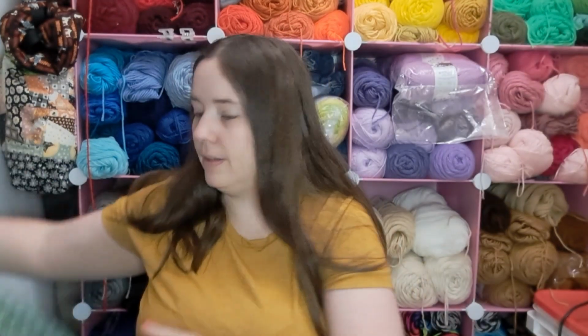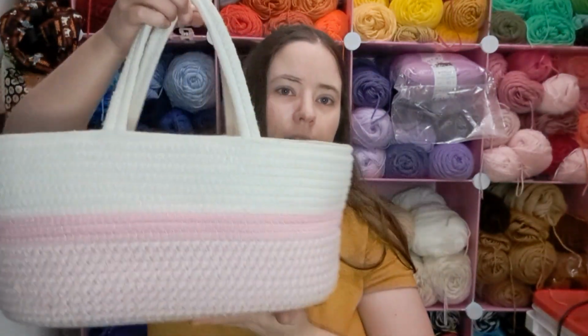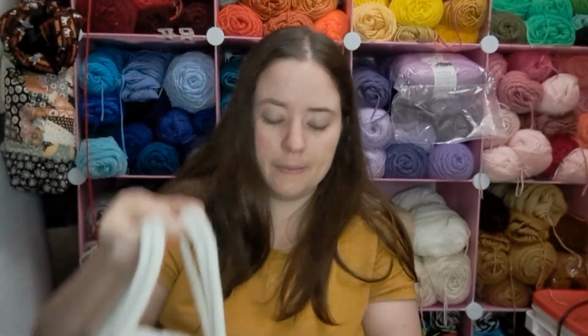So I will insert a better picture of that. Okay, that's all my finished objects this week. I think that's pretty good. So I got, what, 3 amigurumis and a hat and a blanket. Actually, I do have 2 more finished objects. They're down here. This has my little whippy top things in it.